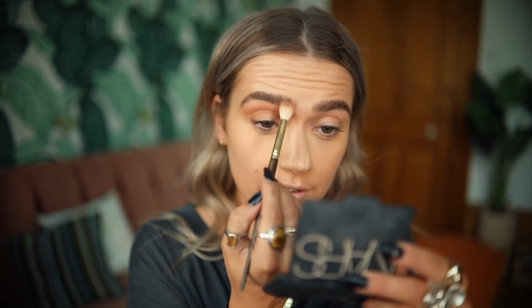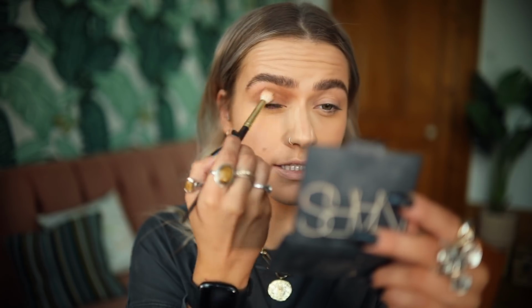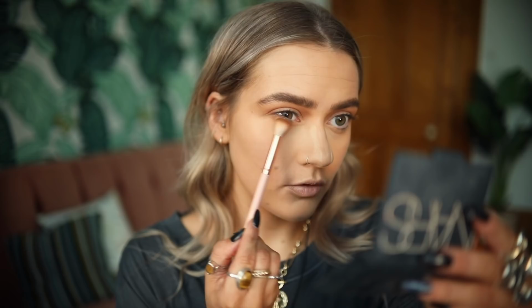You want to have kind of a light hand. You want to really buff it into that brow as well. So it kind of looks like a shadow. Really pull it out and really pull it up. And you want to do the same on the lower lash line. Really softly. You don't want too much under the eye. You don't want it to look too glam. You kind of want to look sleep deprived.